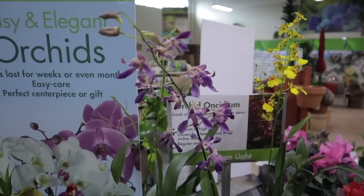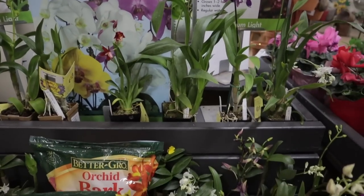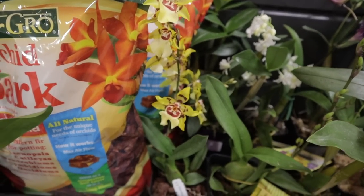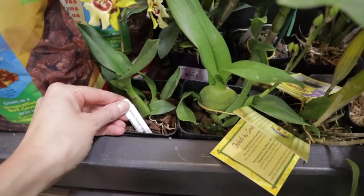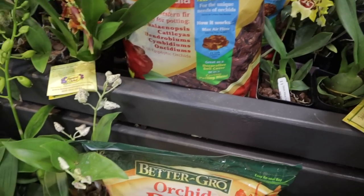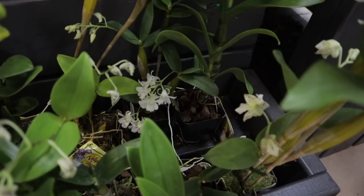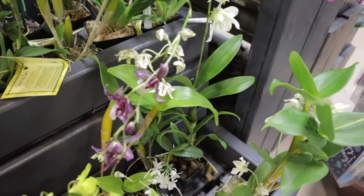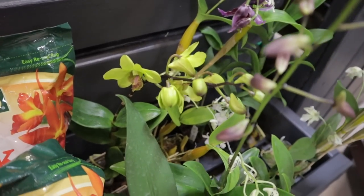Look at this gorgeous purple one. Just lovely. Ooh, look at this one. And they do have them labeled: wildcat yellow. Oh, look at this little white delicate one back here. Oh, look at this purple one. I think they just have really beautiful orchids, this green one.